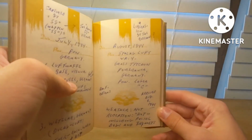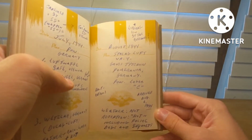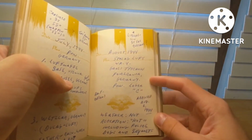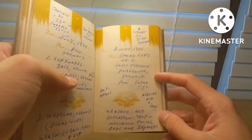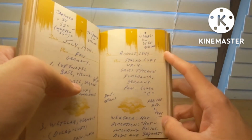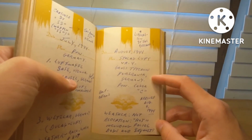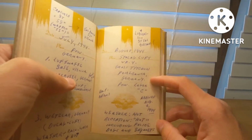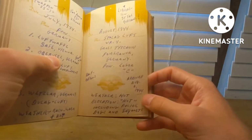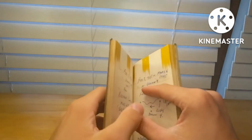Moving on here, August 1944, Stalag Luft Number 4, Groß Tychow, Pomerania, Germany, POW, Lager C, arrived August 6, 1944. They have half rations. And he's asking here about liberation by the Russians, because at that point, he was still so far east that the Russians were closing in at that particular camp.